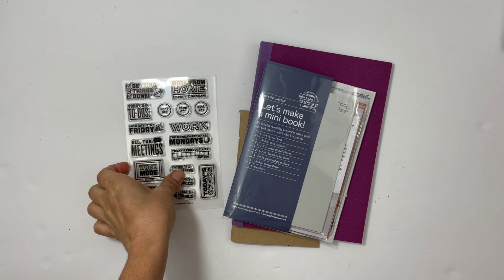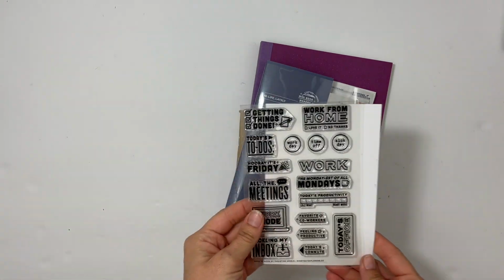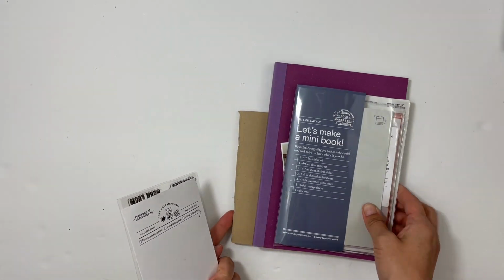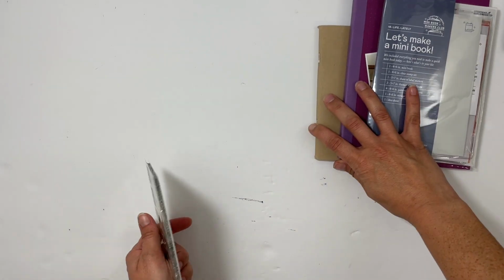I am going to share with you the September releases for Everyday Explorers. Now, I only have one stamp set that I'm working with, but I have 3 different journals that I am working with. So I will show you those in just a second.